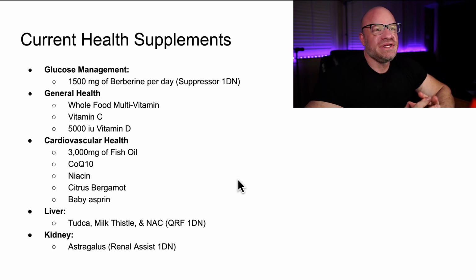Current health supplements. This is a slide I added here. People have been nagging me about what health supplements are you using, and I never go over it. They want to know my health supplement stack. So this is what I'm doing right now for my health supplement. I have it broken up into buckets here. I have glucose management. I'm doing 1,500 milligrams of berberine a day for glucose management.